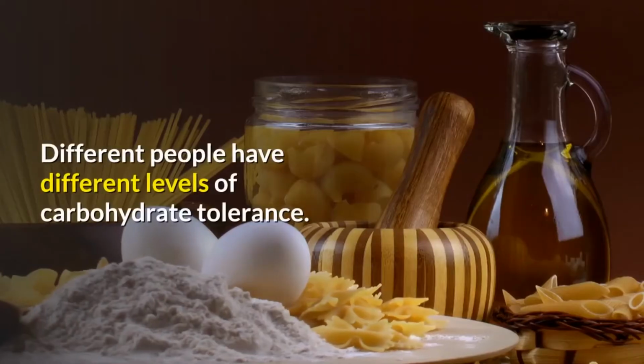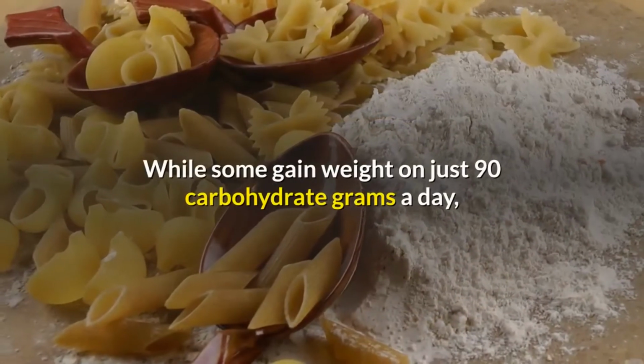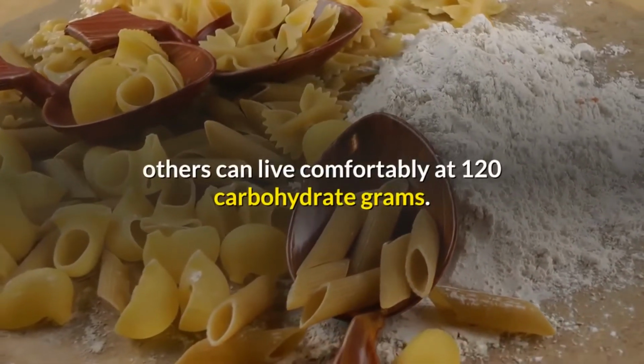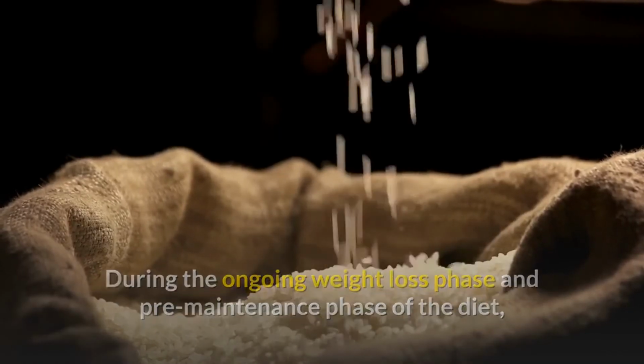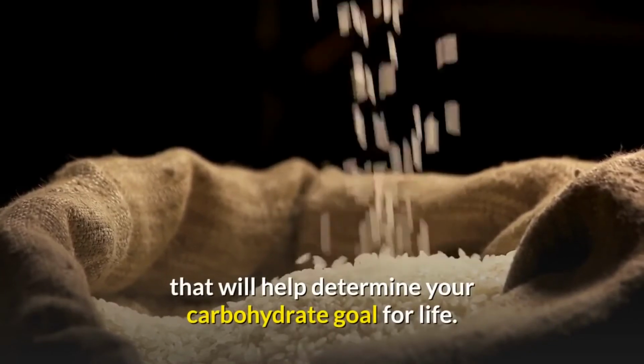Different people have different levels of carbohydrate tolerance. While some gain weight on just 90 carbohydrate grams a day, others can live comfortably at 120 carbohydrate grams. During the ongoing weight loss phase and pre-maintenance phase of the diet, you will learn your personal carbohydrate count that will help determine your carbohydrate goal for life.